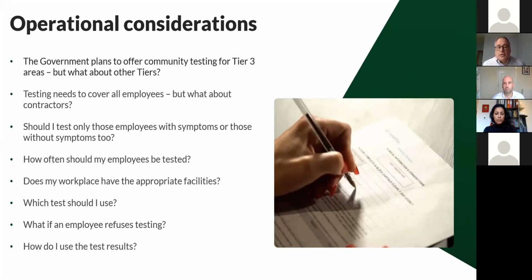One of the important considerations is having the appropriate facilities. They need to be a clean work environment to stop cross-contamination and results, therefore, being false positives, for example, as a result of cross-contamination from COVID. I'll talk a little bit, like I say, about the different tests being used. You'll need to think about what test you should be using.